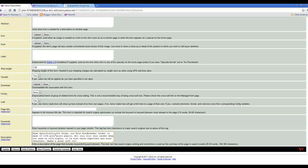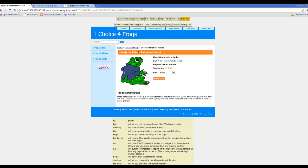They also rarely tell you that this should only be 25 to 30 words. This was back when Yahoo Store was putting these in automatically, and they should only be 160 to 180 characters. A lot of the search engines right now are telling you that they don't even use the meta description field or the meta keywords field. What is very, very important is the page title field. Now, if you don't fill out this page title field, what's going to happen? Well, let's click Update. It is going to use the name of your product.